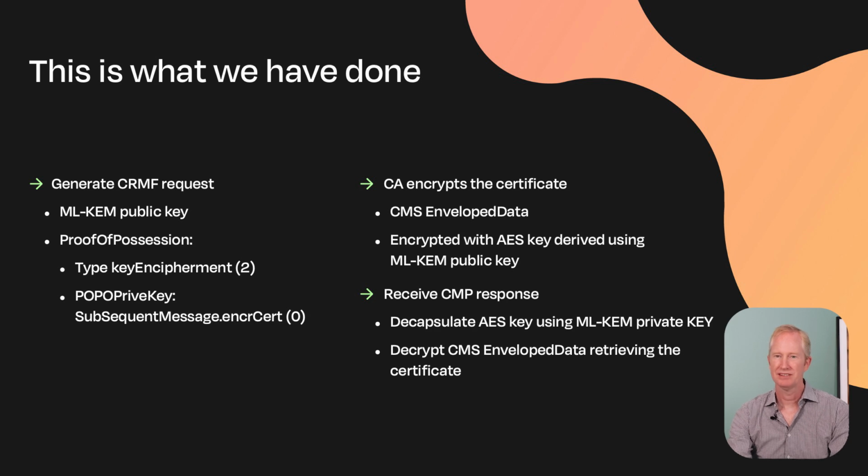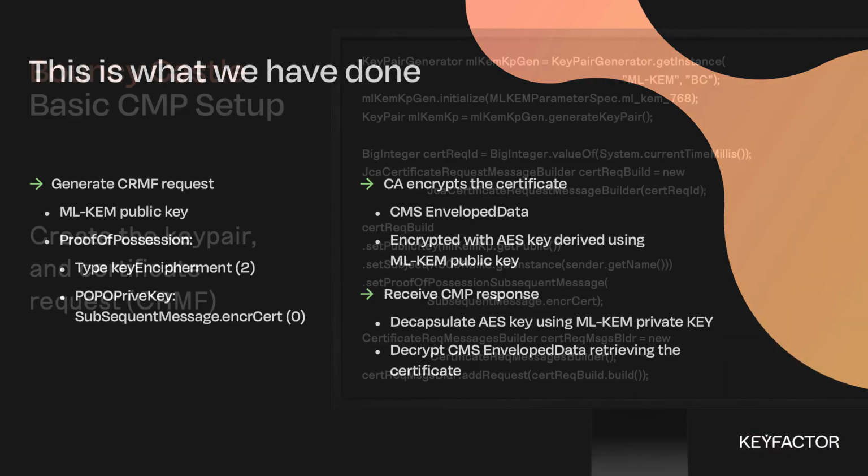So then the client will receive the CMP response and find out that it's actually encrypted enveloped data, a CMS message, and it will decapsulate the AES key using its ML-KEM private key, and eventually decrypt the CMS enveloped data, retrieving the actual certificate. So these are all the steps that we did. And now David will talk about how it's actually done.